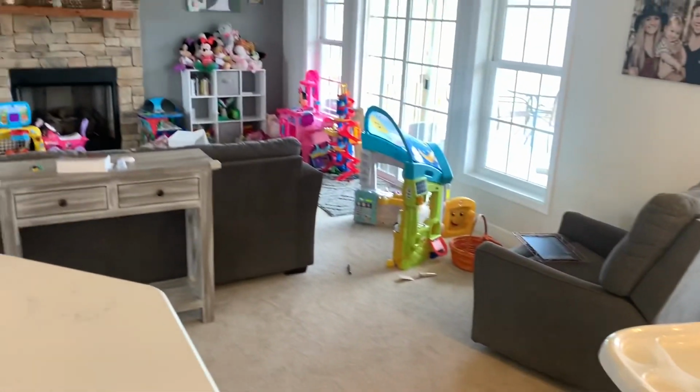Floors look so much better. There's not applesauce and all kinds of stuff on them, so definitely needed to do that. Next, we're gonna go ahead and move into the family room.